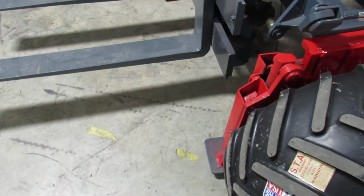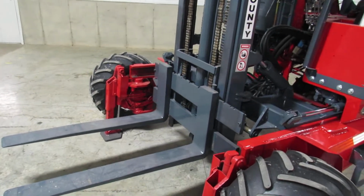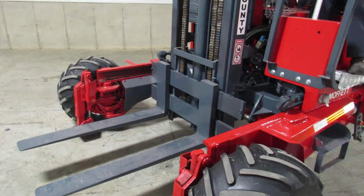Show you the outriggers. Now you can pick up a heavy piece. Once you have a hold of it, you just take your mast back. That changes your center of gravity. Then you can carry it without the outriggers down. That also is what you use to mount the machine.